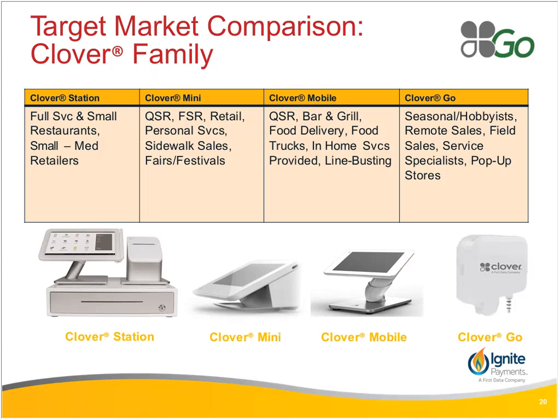And there could be a combination, right, of Clover Station, Mobile, Mini, and even Go. Mini was built to introduce a merchant to the Clover technology, but maybe at the pace where the merchant says, well, I'm not quite ready for a full application market. I just want something that does what my old terminal used to do. Mobile and Mini were both designed to do that. Mini is countertop. Mobile really is truly mobile.